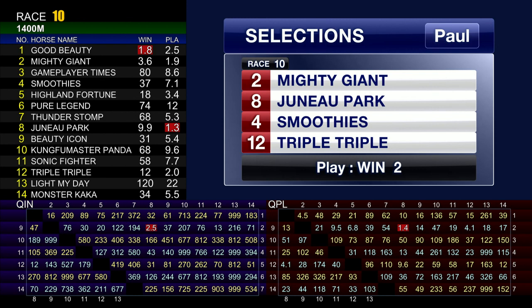Smoothies from the front. He did lead all the way last time when he was here at Sha Tin. It was a good run from him, and I think he's got ability. And triple up in grade. 2, 8, 4 and 12.